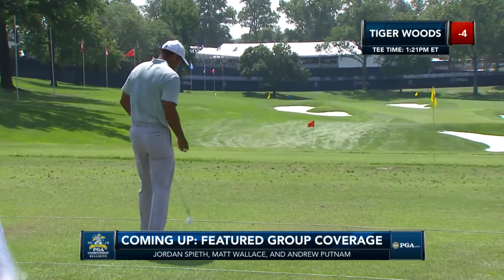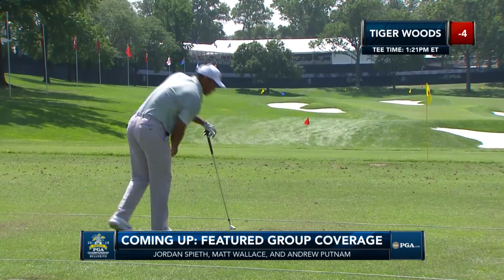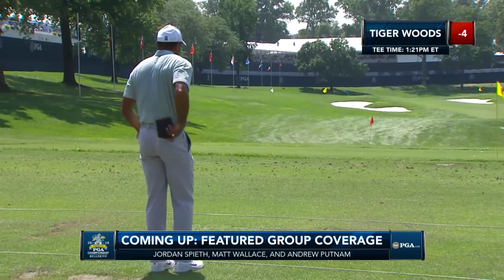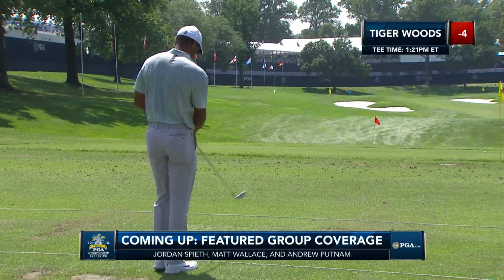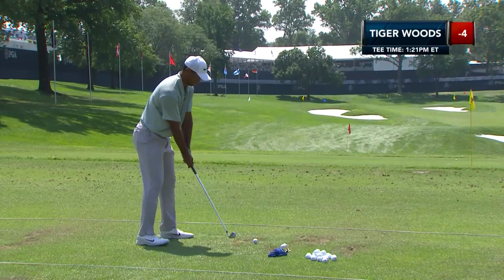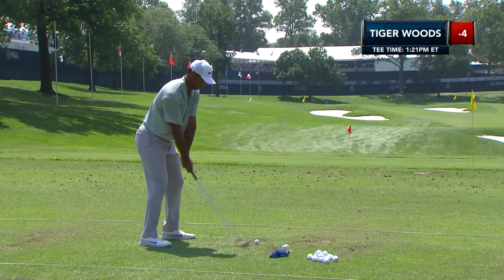Remember, all the points that Tiger has achieved have all come this year in about 7 months. As we remind you that on PGA.com, our featured group coverage includes Jordan Spieth, Matt Wallace, and Andrew Putnam. Matt Wallace, who many of you are not familiar with, you will become familiar with. Beautiful golf swing. Andrew Putnam, also brother of Michael Putnam, and a recent winner.